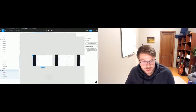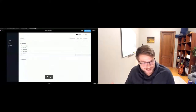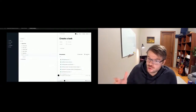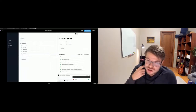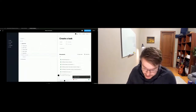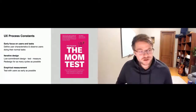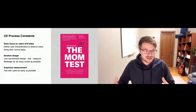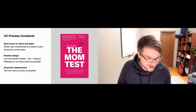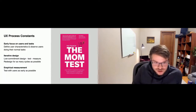And then you can go to potential clients with this ugly user interface and give them a task to create a folder and upload a document. And you will understand whether your prototype works well or badly. So yeah, after you design this low commitment design, you need to test it and redesign for as many cycles as possible and test it with users as early as possible.